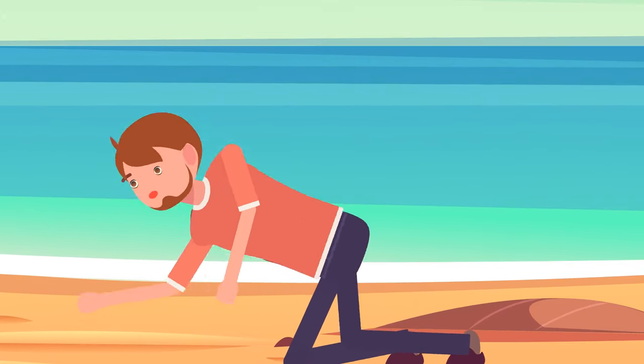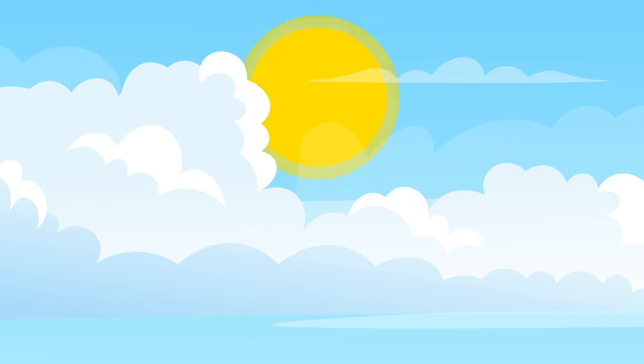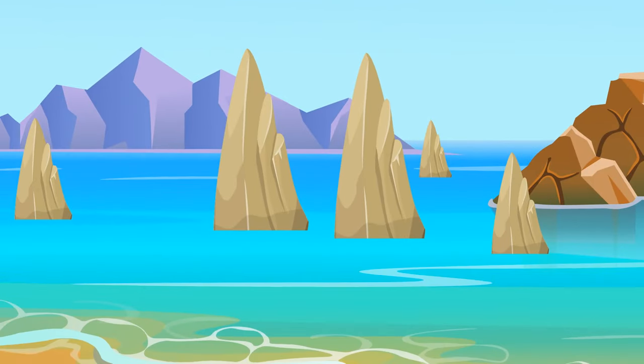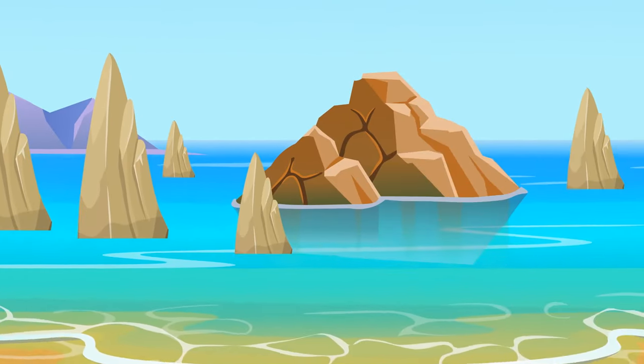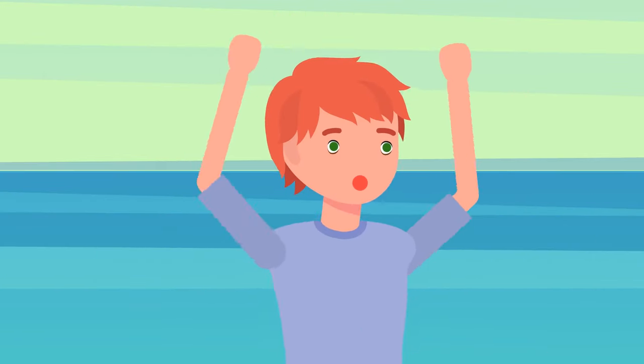Apparently, you'll have to wait for rescuers to get out here. Now, in the light of day, you can see how dangerous the island's coast is. It's surrounded by rocks, and you're lucky you've survived. Getting out of here will be difficult.